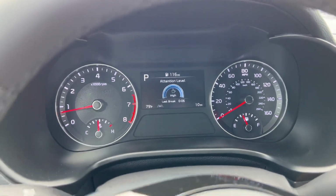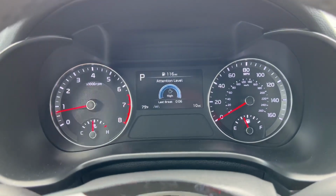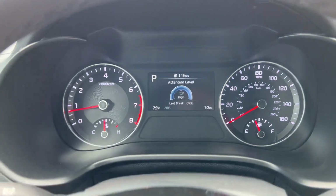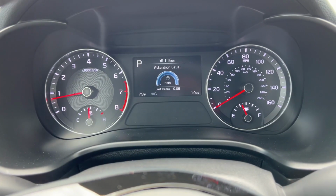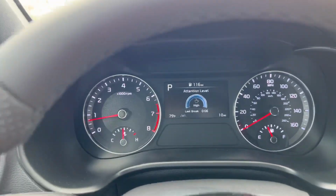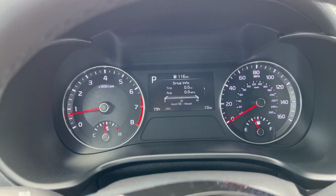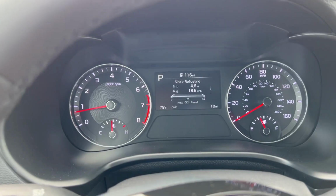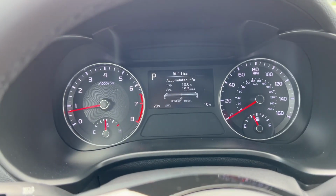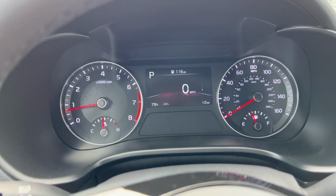It's really nice. What we can also see on the drive display here real quick is transmission selection, our fuel range, ambient temperature, any safety features that are on and waiting to be engaged, and our odometer. Next screen is going to be drive info. So this is going to be based off of the last restart of the engine or refuel, since refueling, and accumulation info, as well as your digital speedometer.